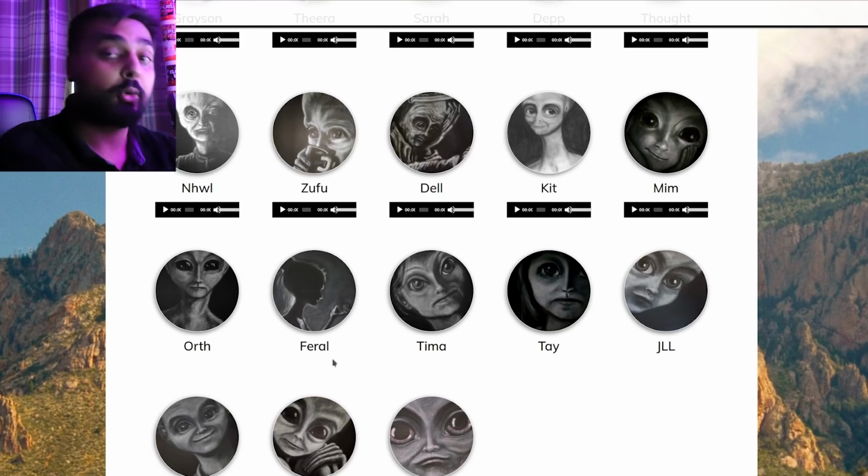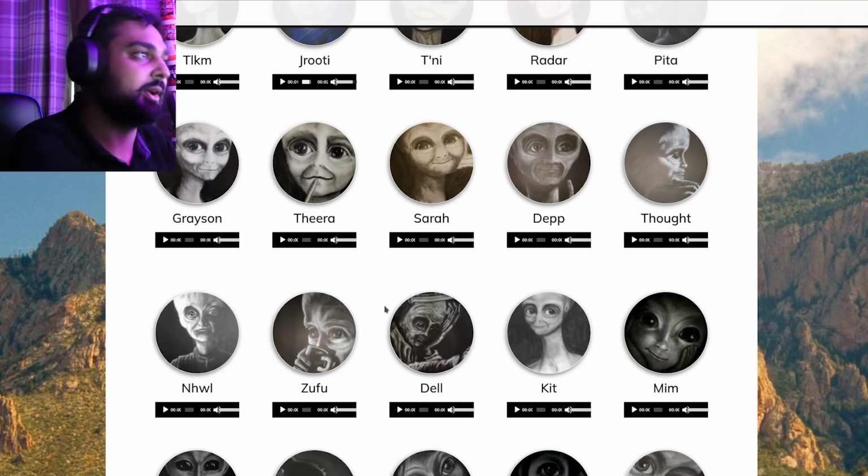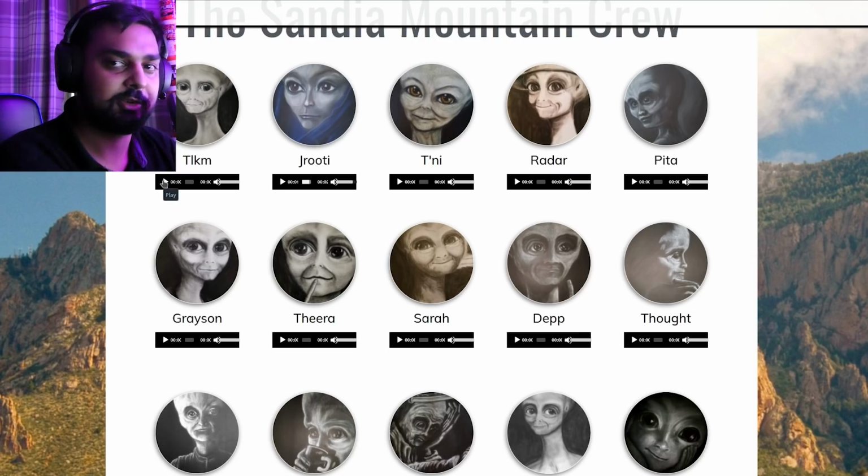Now, of course, they all have portraits of Alamaus. I don't assume that these are actual photographs, but they actually have full-on pronunciations of their names, too. Let's hear what Tini wants to be known as. So let's actually see if this is the exact pronunciation. Let's see what the commander wants to call himself. Tilkum. Tilkum. There you go. All right, I was absolutely wrong.